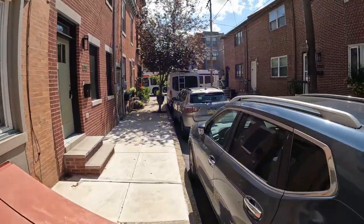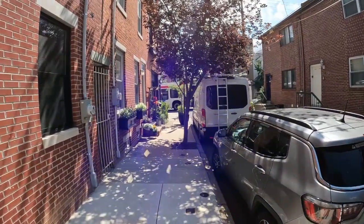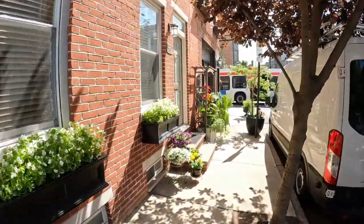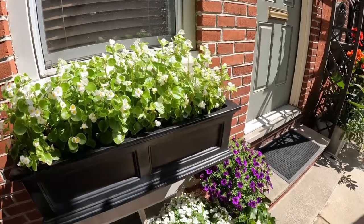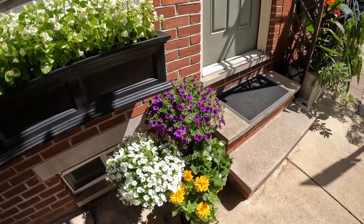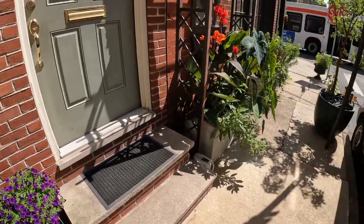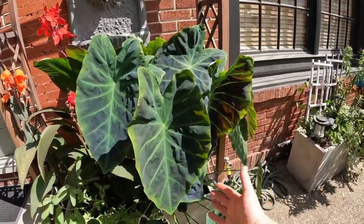There's definitely something going on up here with this bus. Hopefully it's not blocking anything. We have some begonias. Beautiful calibrachoa down here. There's a zinnia. Don't know what this guy is. More of these elephant ears.